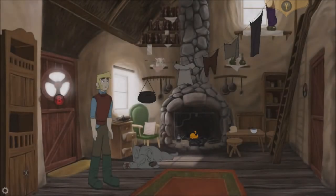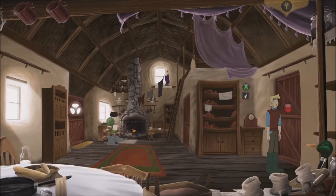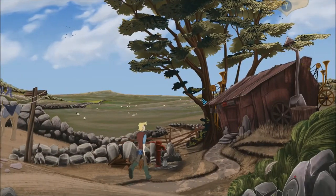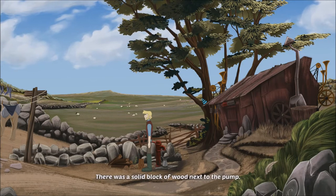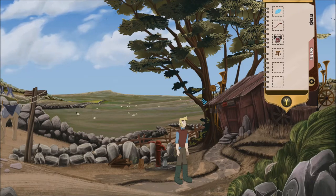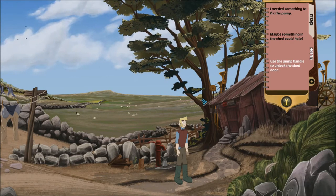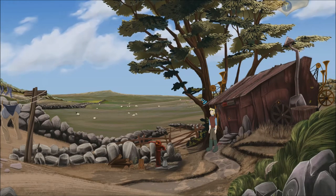What were we doing? We were trying to get that water pump to work. There's a solid block of wood next to the pump. Right, we're going to need a hint, so just to show you what the hint system looks like, let's go to notes. Need something to fix the pump. Hint, maybe something in the shed could help. I'll use the pump handle to unlock the shed door. Okay, well, that would have taken me all day to realise that I could use a pump handle to unlock a shed door. So, handle, shed door.